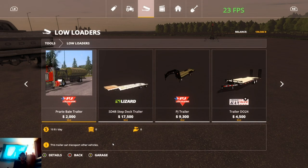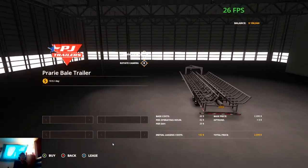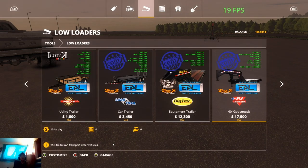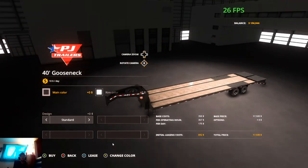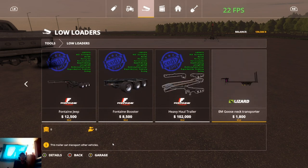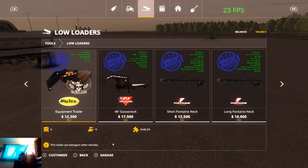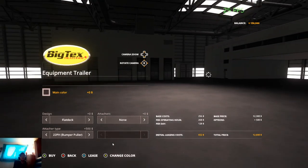So we could get the prairie bale trailer, which would work. We could go with this one. So we got that. We got the PJ trailer here with auto load, which we could do. And we could use that thing's auto load, I guess. We got this one as well. I don't really like the way that one looks. If it didn't have the ramps, it'd be a little better for a hay trailer. So, I mean, we could get, or this Big Tex, we could get.